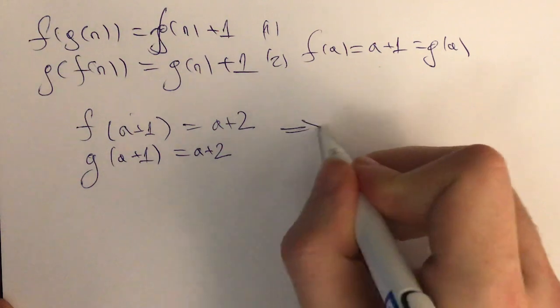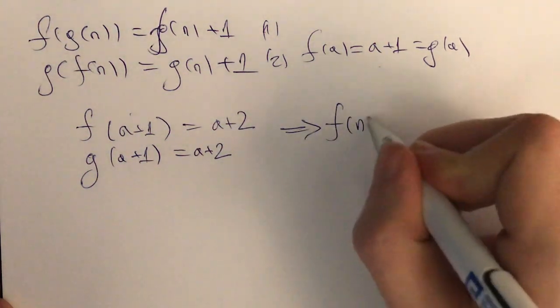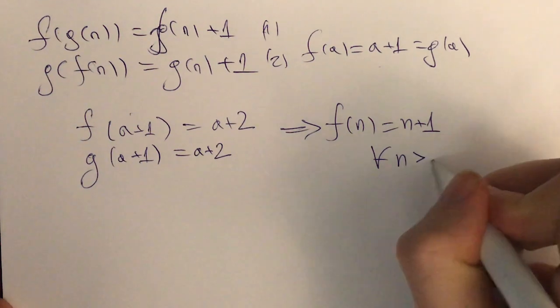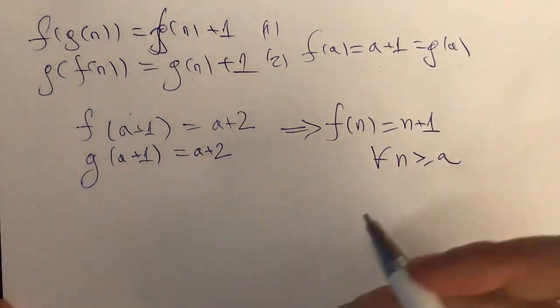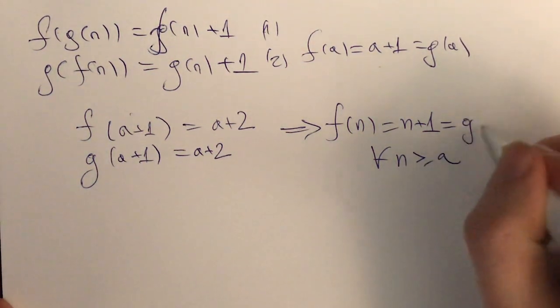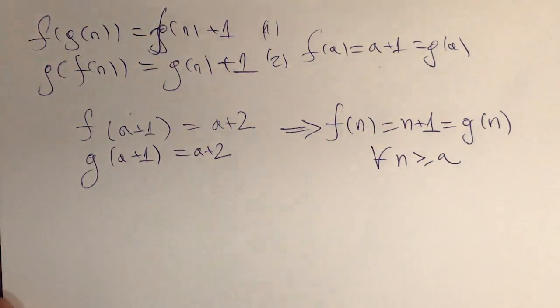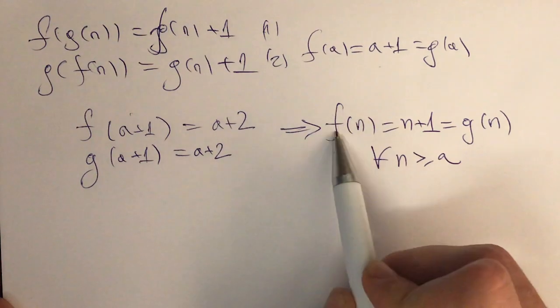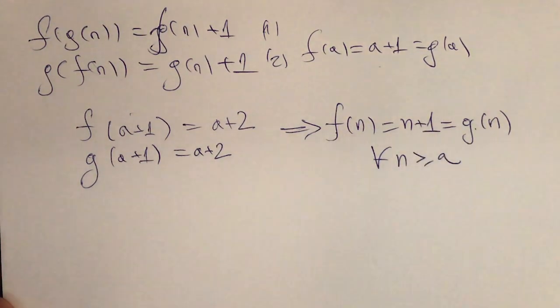And via induction, what we get is that f of n is equal to n plus 1 for all n greater than or equal to a. And in the same way, this is also equal to g of n. The induction is done simultaneously. We prove simultaneously that both f of n and g of n are n plus 1.